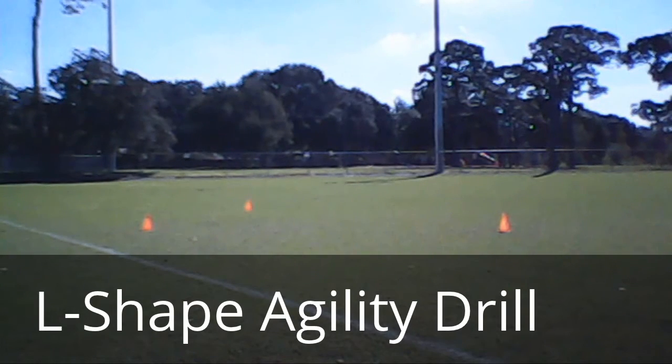Three cone drill. The three cone drill tests an athlete's ability to change directions at a high speed. Three cones in an L shape. He starts from the starting line, goes 5 yards to the first cone and back. Then he turns, runs around the second cone, runs a weave around the third cone, which is the high point of the L, changes directions, comes back around that second cone and finishes.